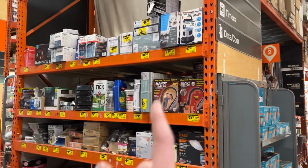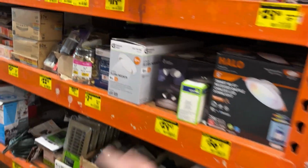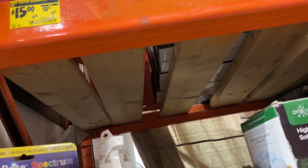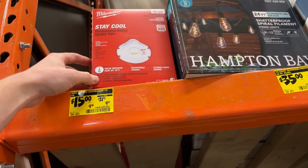All right, well, here is the clearance section. Not really much here for tools. They sometimes have a little tool clearance section by the tools there. I didn't see anything there. But we have the respirators here actually down to $1.50 each, in the 10 packs at $15. That's actually not a bad deal for those.